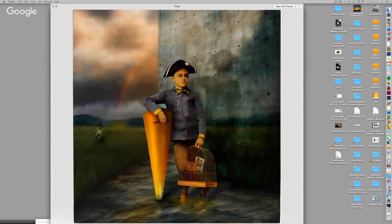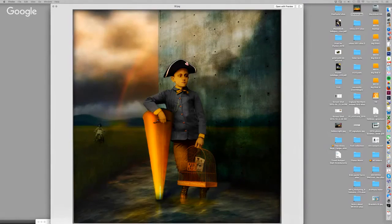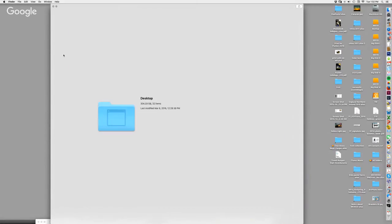Give it a little bit more saturation. I love how the colors in the sky, especially around the rainbow, really echo some of the color in that megaphone or bugle that he's got there. It's a megaphone, and also the bird cage. I also wanted to highlight the bird cage. Yeah, that's nice. And one more if you want.